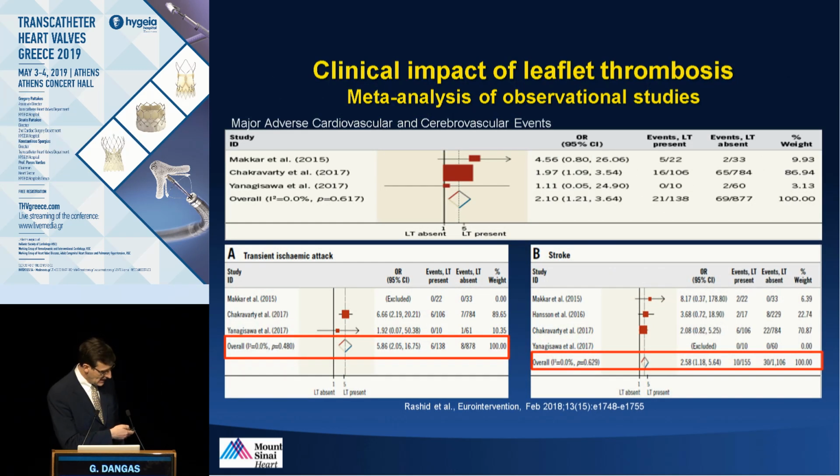There is even a meta-analysis of outcomes regarding what really happens with this leaflet thrombosis, and what mostly happens is TIAs. That's really what mostly happens. And if you, obviously for statistical reasons, combine that with minor CVAs, you can say that the combined endpoint of minor CVA plus TIA seems to be the one that is mostly affected. But the bulk of the events is mostly a TIA. And you can see some of that here. You can see a clearer event with a TIA, a less clear event with a CVA.